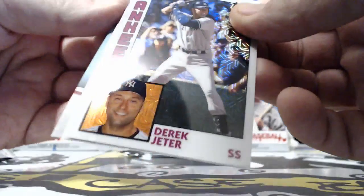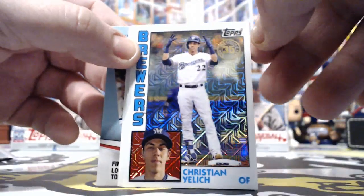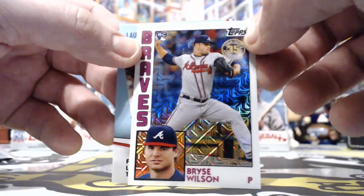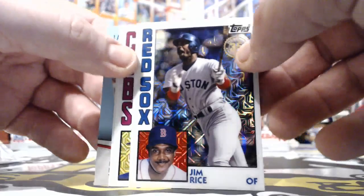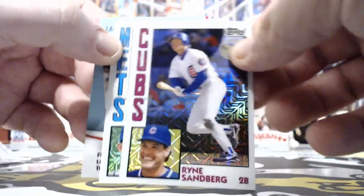All right, Derek Jeter. He's pretty good. Christian Yelich, the reigning NL MVP. Jackie Robinson and Bryce Wilson, rookie for the Braves. Jake Bowers, that's a rookie for the Rays. Jim Rice, remember him from the 86 World Series. Ryan Sandberg. And Jeff McNeil, big rookie for the Mets.